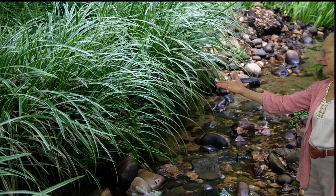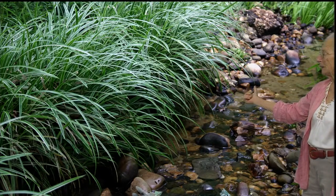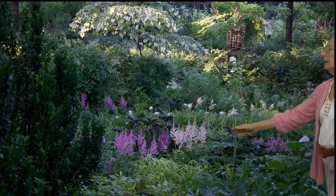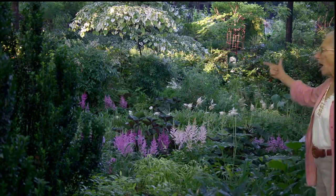Here we are, back to that wonderful Carex ice dance. And the next one, please. Back to the overview. Look at the plant that's in bloom.